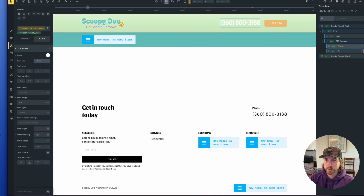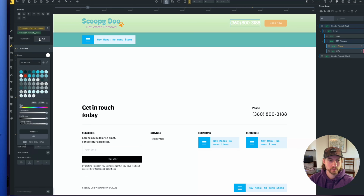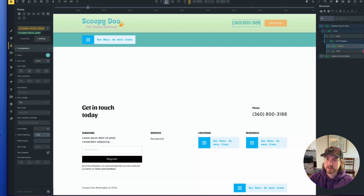Obviously not going to be this big. Make it go down a little bit. Probably not white either. Let's go ahead and try the primary color. Letter spacing, a little too tight. 4 pixels. I think that looks pretty good. It's about the same size as the button.